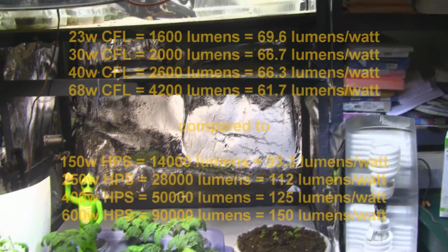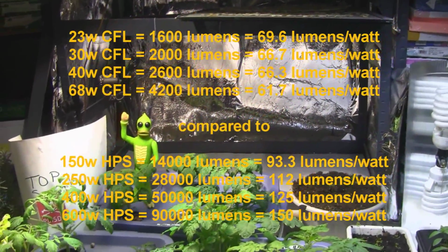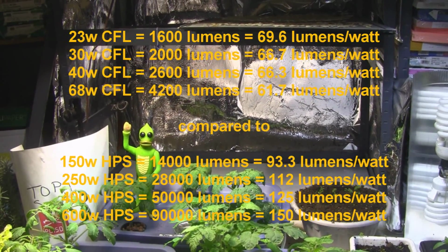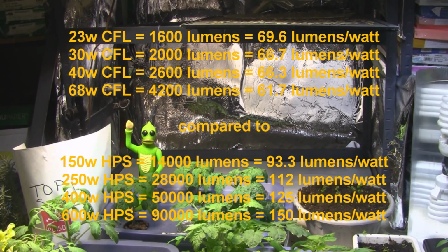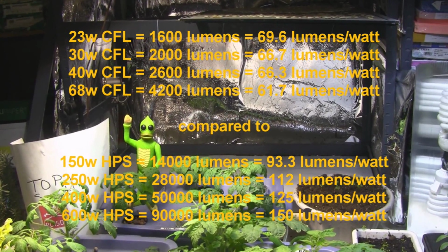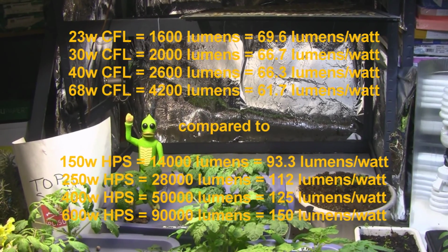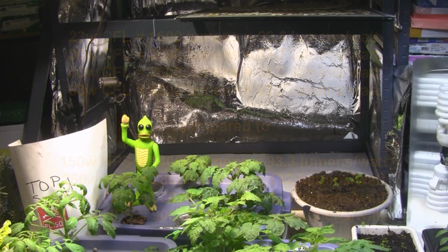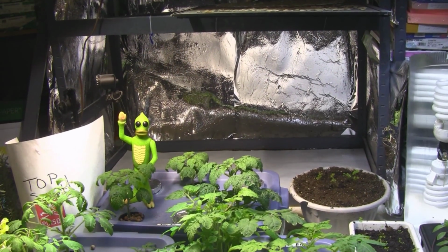So if you look here on the screen, I'll post you a little chart comparing CFLs to high pressure sodium or metal halide, and you'll clearly see that you'll get more light per watt from HID fixtures. But I do recommend CFLs if you're growing in a small space or you only have a couple plants.